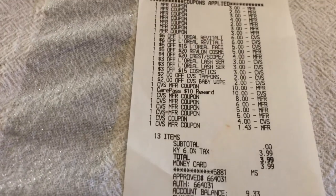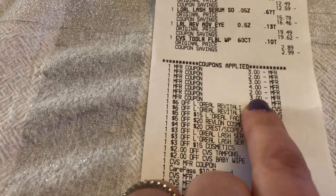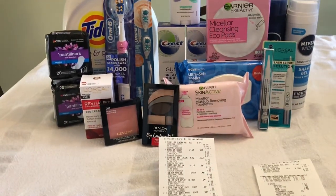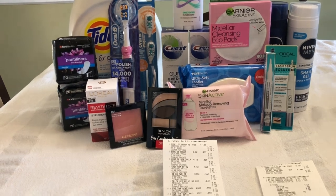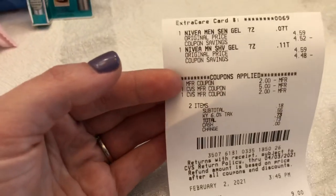So that's rather odd that the coupon still went through. That's really weird because I'm looking at this and I did not have another $2 paper coupon besides the Nivea. That's really odd, you guys. And then I did use that coupon over here when I rang it up separately.